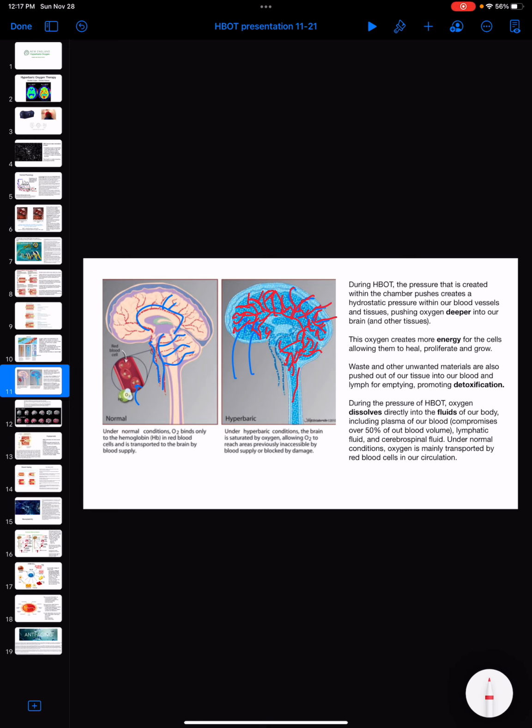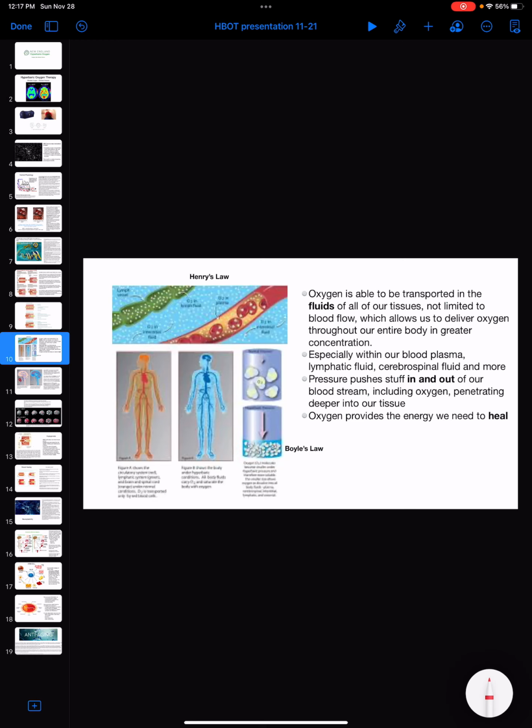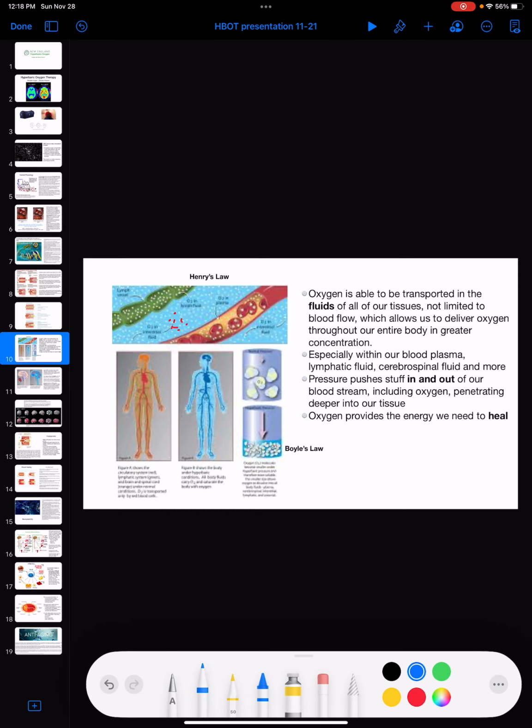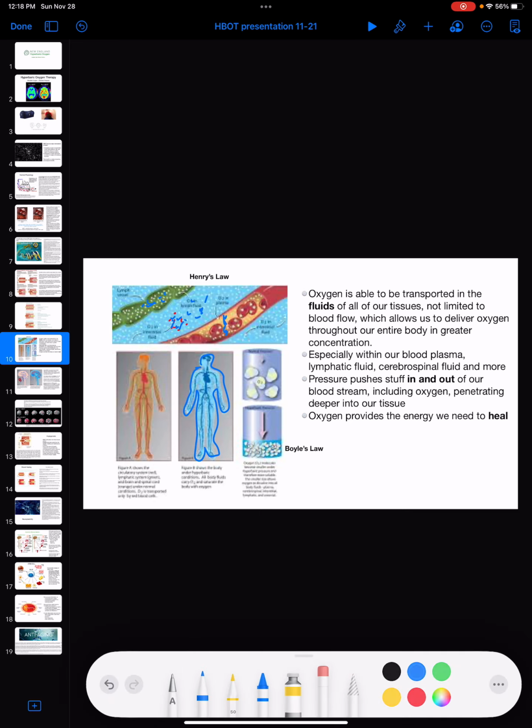And it's happening throughout the entire body, but especially in the brain, and we really love that in those areas. And so here you can see all this oxygen within our fluids, within our tissues, and it's all over the place. It's in our lymph, it's in the plasma, it's in our fluids, and you can see that it's all throughout the entire body here, where normally it's not everywhere at once, right? Oxygen is in our bloodstream, and we only have so much blood, right? We only have about 5, give or take 5.5 quarts.